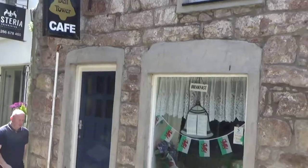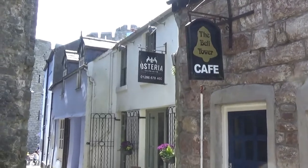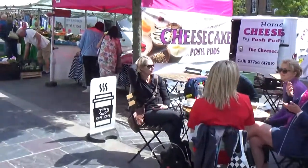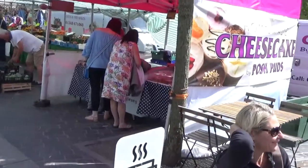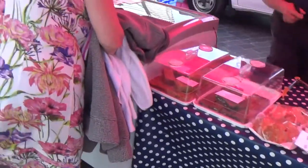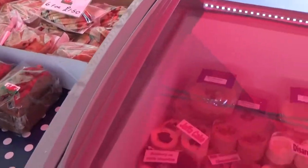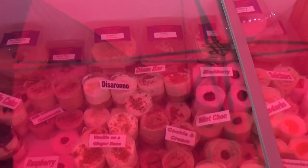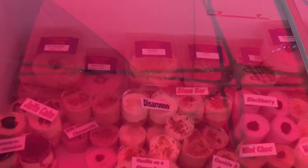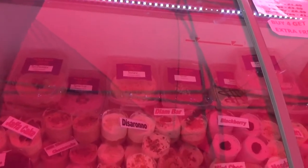The Bell Tower Cafe. Osteria, which is a Tuscan restaurant. It's okay. See what you mean, the tails come up. Oh, cheesecake heaven. I know. Oh dear. Dime bar cheesecake.